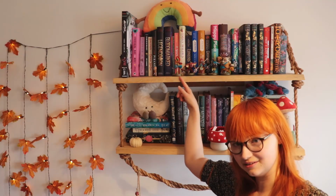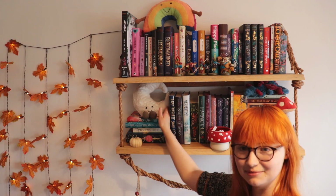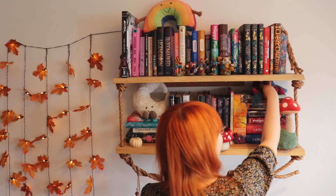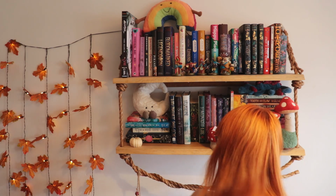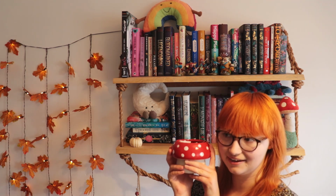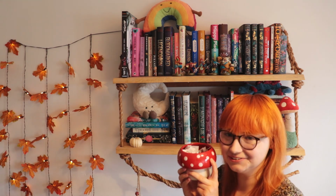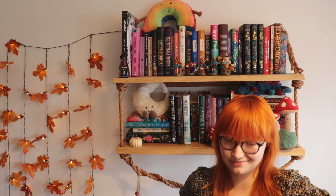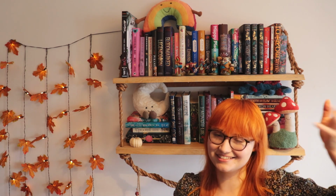We also keep our Zelda Breath of the Wild amiibos on here, several Jellycats, my lovely moon, my mushrooms, and this gorgeous little dragon. I also have this pumpkin candle that one of my friends made for me, and this is my TBR prompt jar that I made in a video a while back, and I've only used once, but I'm hoping to do a video using this more soon, hopefully. So yeah, that's the first set of shelves. This is in our bedroom, so we can look at all of our favourite books when we go to sleep every night.